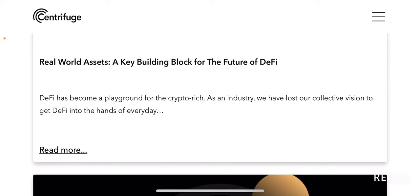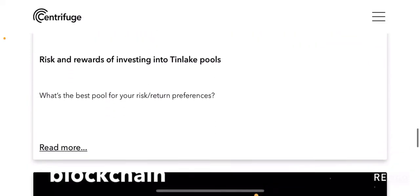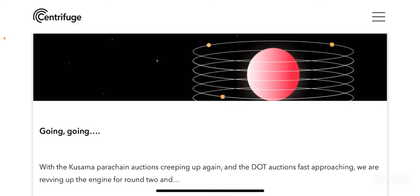Real world assets, a key building block for the future of DeFi. Again, this is something that we already talked about, which you can read more about. Risk and rewards of investing into Twin Lake pools. Again, just because there is a lot of opportunities, it doesn't mean that it doesn't come with risk. You have to know the risk about providing liquidity and how that's going to affect your returns overall.